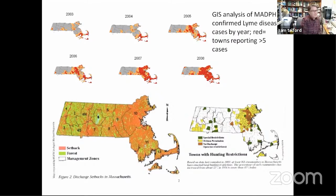And the most important part of this is that there is a statute in Massachusetts that prohibits the discharge of a firearm within 500 feet of an inhabited home without written permission of the homeowner and all abutters. And so each home takes away 18 acres of land that can be hunted. And that's why most of eastern Massachusetts is orange. That's where this firearms discharge setback is, which means you cannot manage deer well within 495. And we've seen this dramatic increase in the number of cases, and I don't think it's a coincidence.